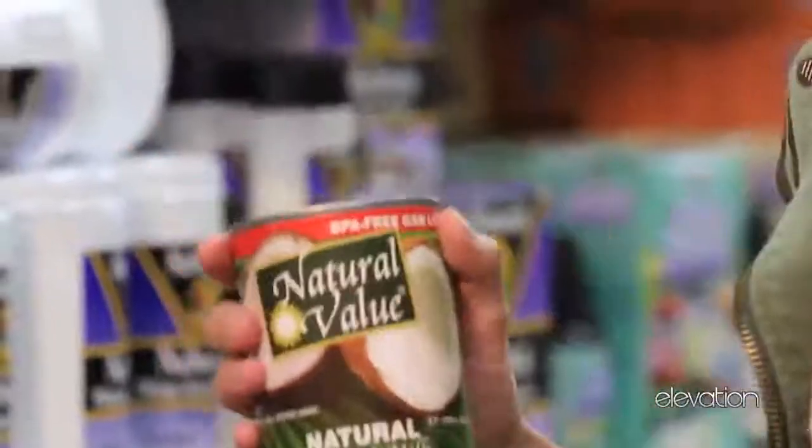Natural, raw coconut milk. This is just such a great way to add healthy fats. It is so good for you. It's hypoallergenic. You're not going to have a problem with it. It tastes fabulous. I add this to my smoothie all the time.